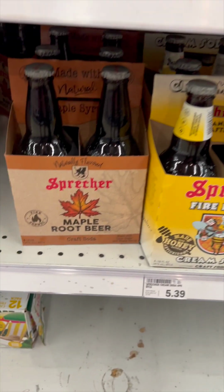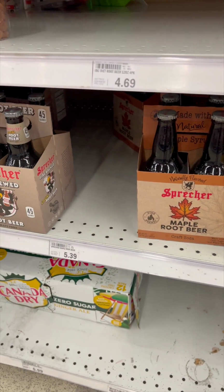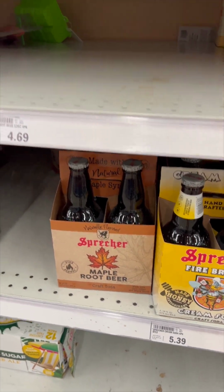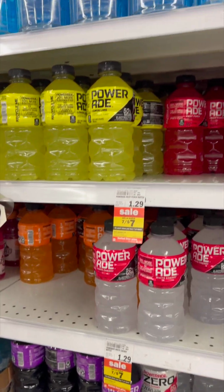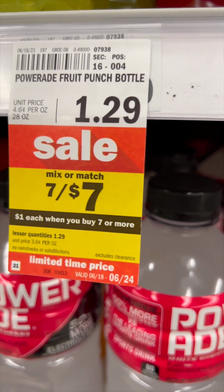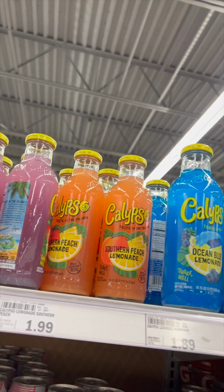Look at all this. Ooh, Sprecher maple root beer. Sprecher, I really need that watermelon soda you made. I don't see it, so hook your friend up here. Listen, I'm glad that Powerade is back to being a dollar, but 7 for $7 is kind of a weird sale. Can you believe that I've never had Calypso in my entire life?